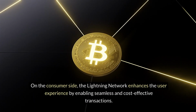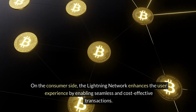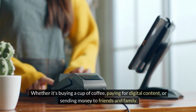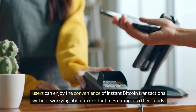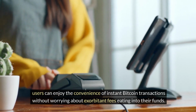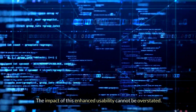On the consumer side, the Lightning Network enhances the user experience by enabling seamless and cost-effective transactions. Whether it's buying a cup of coffee, paying for digital content, or sending money to friends and family, users can enjoy the convenience of instant Bitcoin transactions without worrying about exorbitant fees eating into their funds. The impact of this enhanced usability cannot be overstated.